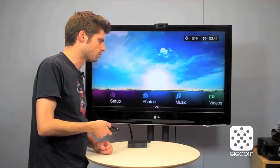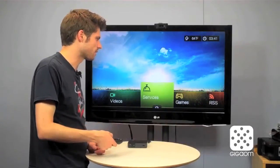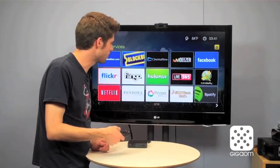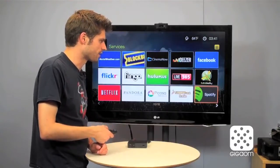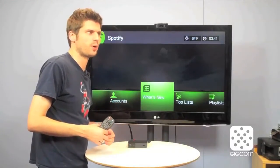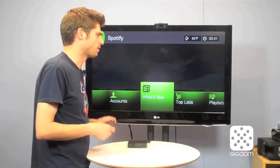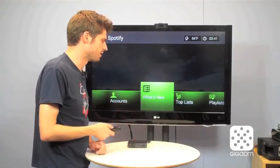If we go to not local content sources, but services, online services here, it gives you access to Netflix, to Hulu Plus, and then at the bottom there you can see Spotify. So let's go there right away, take a look, fire this up. And I logged in before, of course, already. And to use this, you do need to be a user of the Spotify Premium service, which costs you about $10 a month. You need to sign up for that, and then you can access all the Spotify music on your TV through the WD-TV.